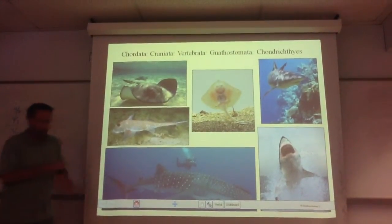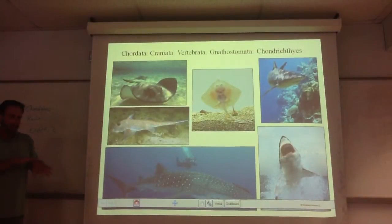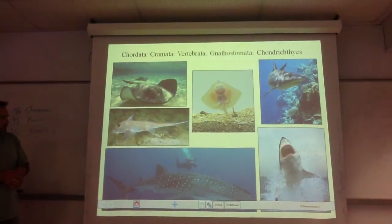They also have different types of scales. If you look at the scales on most fish, they're these bony scales. These guys have these little placoid scales. It makes it feel kind of like sandpaper when you rub them. They have little teeth on them. We have prepared slides with placoid scales for you to look at upstairs.